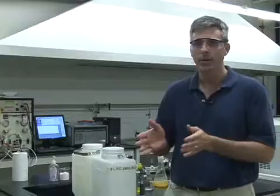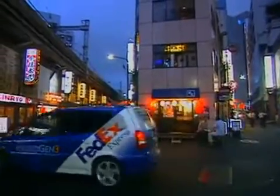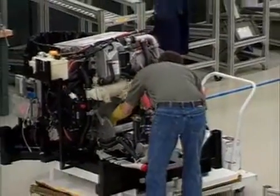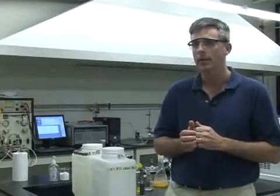I think the major drawbacks to fuel cells is their cost compared to competitors. They're providing things you're already getting today, so they have to do it either more efficiently or at a lower cost, and so far they really haven't been able to crack that nut to get to the cost that's competitive with other devices.